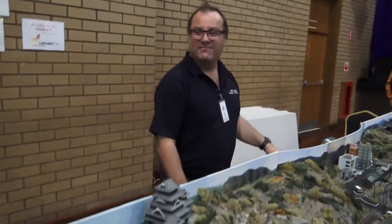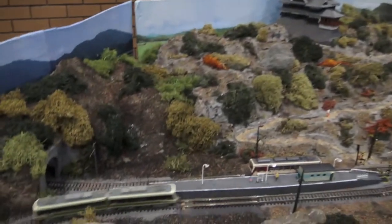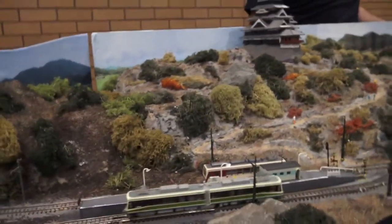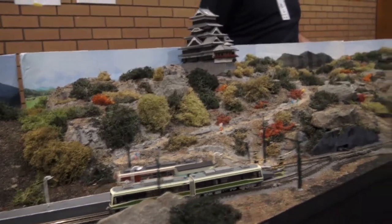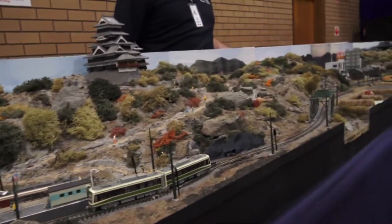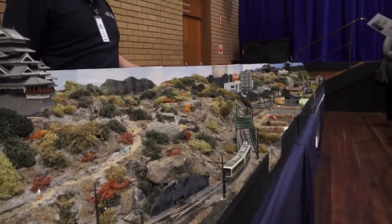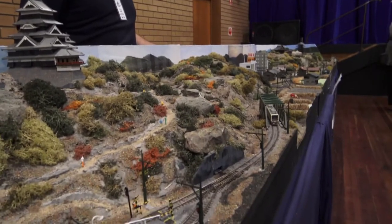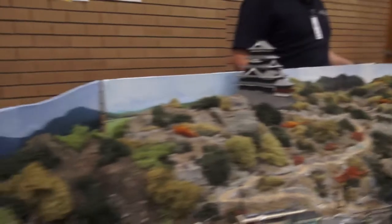My name's Mark Peterson, and this is my Japanese-themed layout, the Katsura Valley Railway. Thank you. Please enjoy. Here comes the train, steps of the station. How many years of work, Mark? About 18 months.